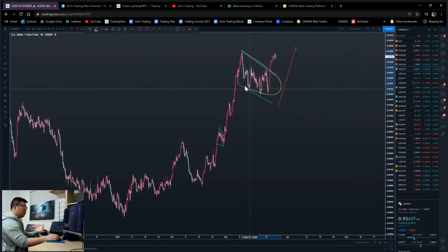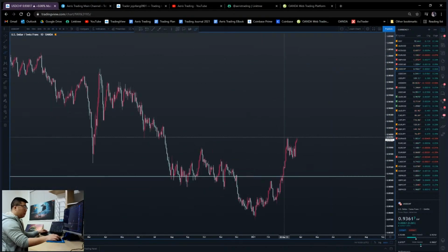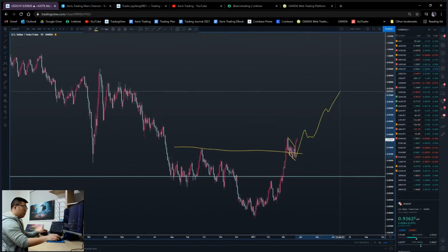Because this correction to me is significant enough, at least for this move here. So impulsive move, corrective phase, and we're continuation. And higher time frame wise, it does look like we could have that. We break this previous high and we form correction up around this area. This is likely to continue upwards.